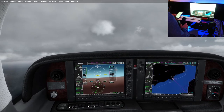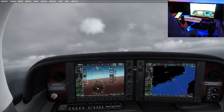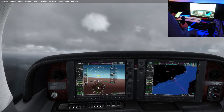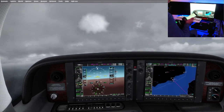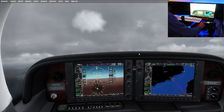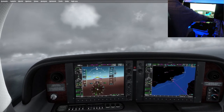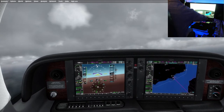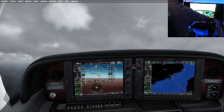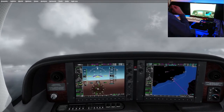Right, let's do our after takeoff check. Oxygen. Okay, yep, I've just done it, basically. It's all fine, it's all under control. Alright. So, altitude, heading select. I'm going to continue to climb, but I'm going to just engage autopilot just to help us out.